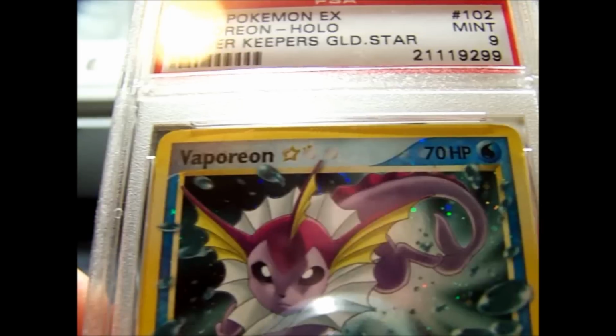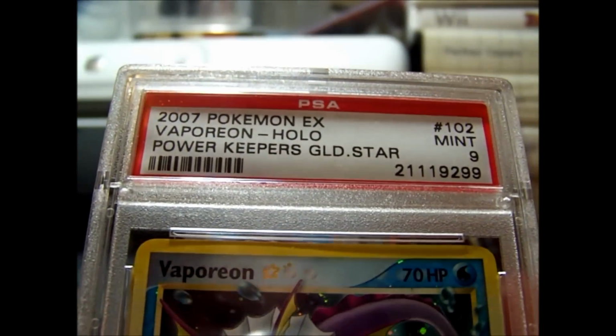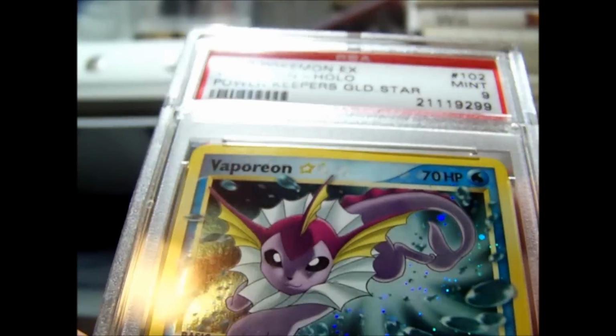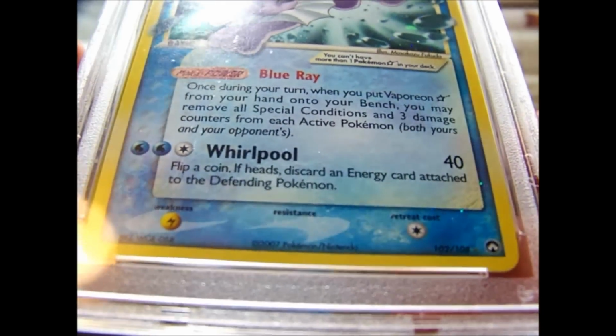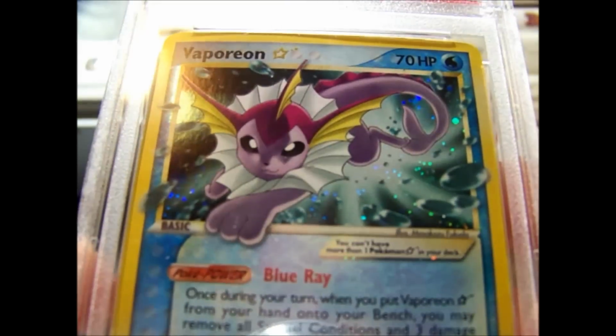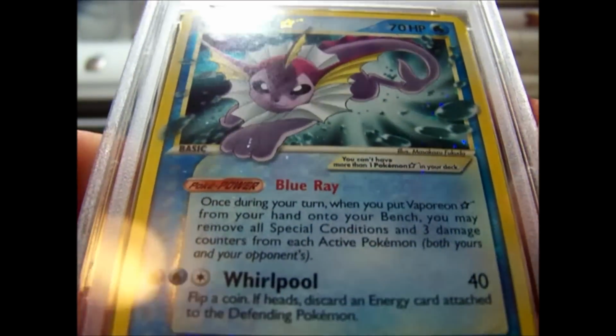And then we have a Vaporeon Gold Star. Came back a Mint 9. Really cool. And actually I have one of these graded too, and mine is also a Near Mint to Mint 8. I know on my copy it's off-center quite a bit, so.